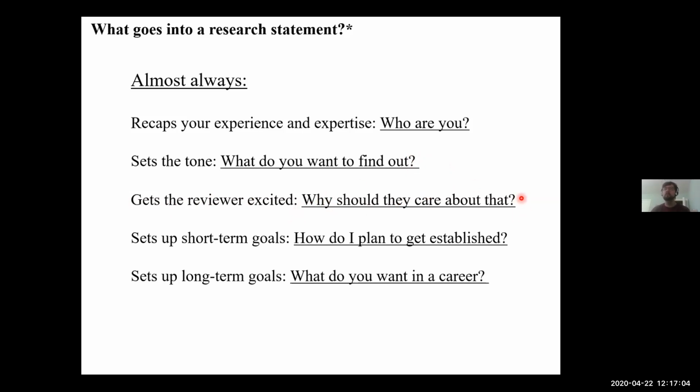Why should a reviewer in the Department of Astronomy that doesn't study black holes at all, why should they care about it? Or why should a reviewer that might be in a different department in the college that's on that committee as an external member, why should they care about that if they're in sociology? So it's your job to get them excited, just like it is in a grant application to get a reviewer for funding excited about giving you money to do the work. You need to come across as exciting, passionate, and kind of explore that.